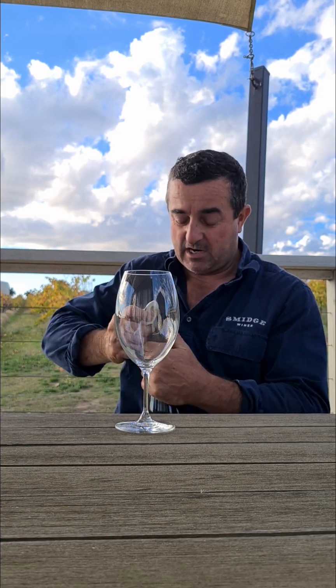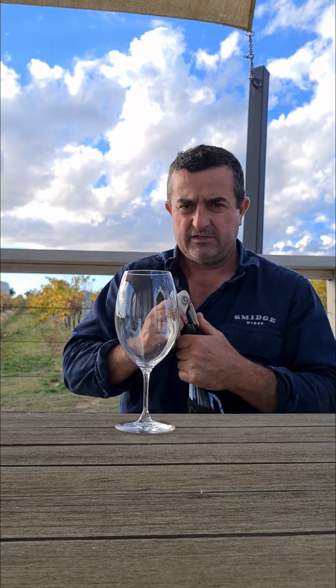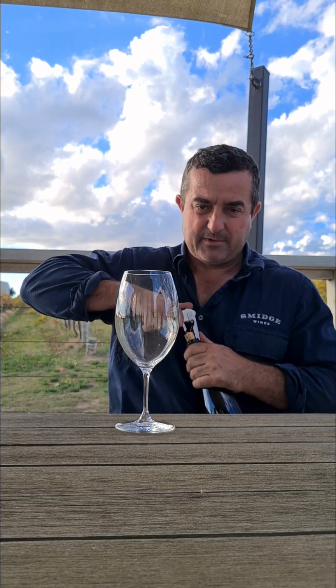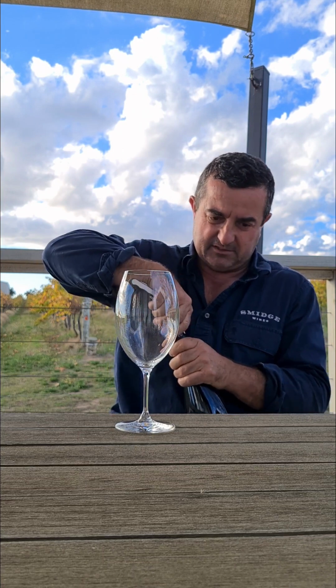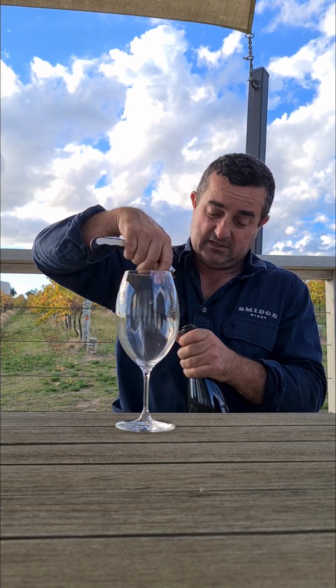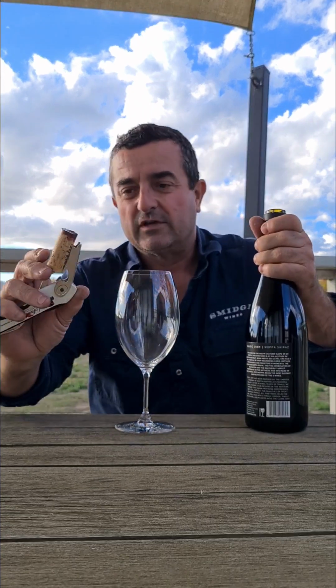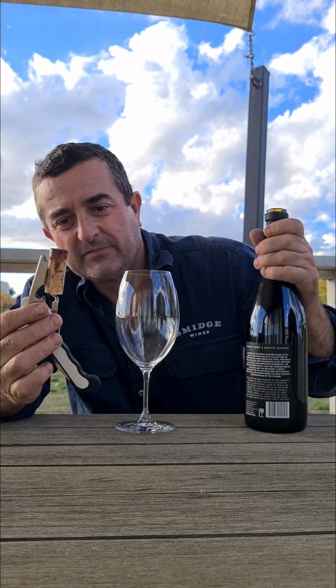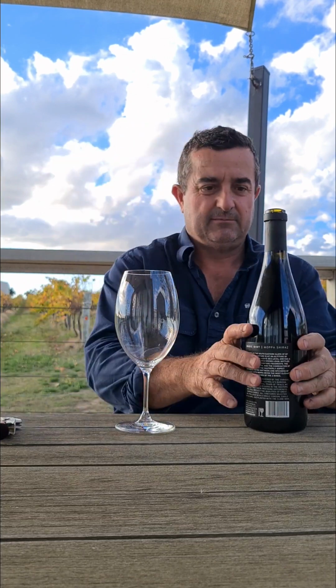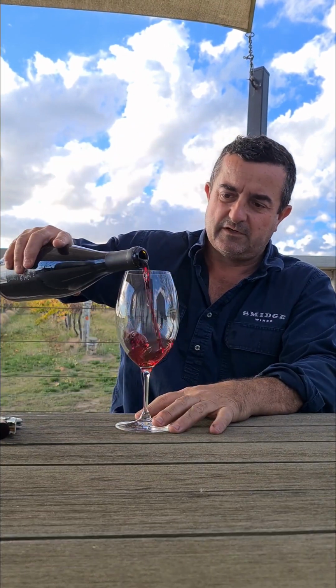So the idea behind the Magic Dirts, if you don't know, is that there's the same clone. We're trying to minimise variation, so same clone, same trellis structure, same orientation. The soil is pretty good. But that cork is in absolutely cracker condition. It's quite interesting. I'll talk about that a bit later. But without further ado, pour it in.